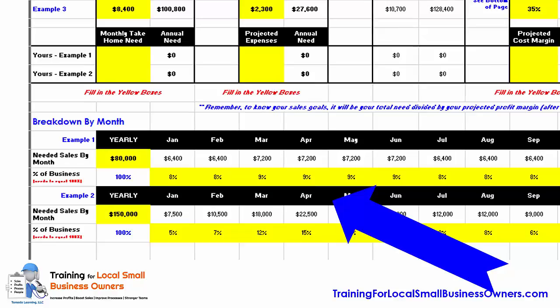The cool thing is, lower in the spreadsheet, every month you can put in the percentage of your sales. You'll notice here that in the top line, it's pretty consistent, 8%, 9%, 8%. That's a business that's the same year round. The example below will show you where it changes month to month, 5%, 7, 12, 15. This is great for a seasonal business. Below this off the screen is a blank area where you can put in your particular situation.